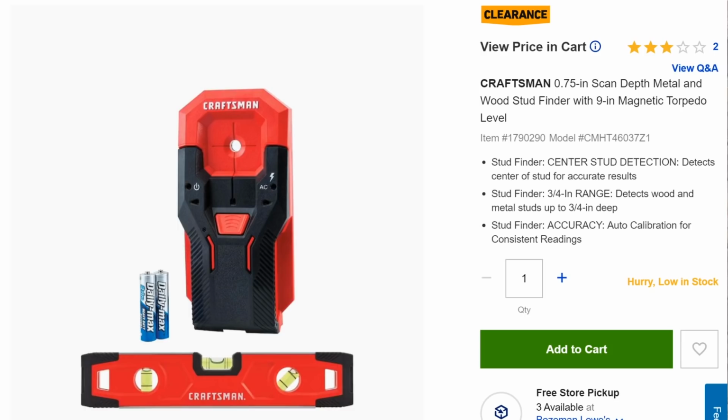I've never had great luck with stud finders. I always use the old tap and go thing myself. But people have been asking for them. If nothing else, you also get the nice little level with it.